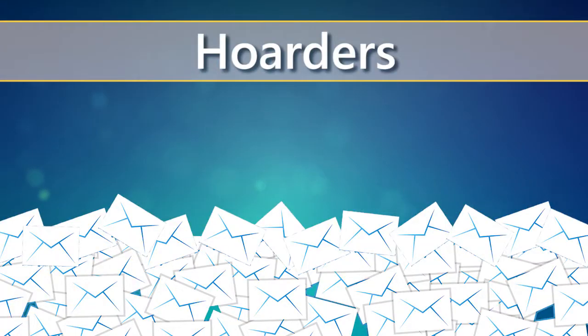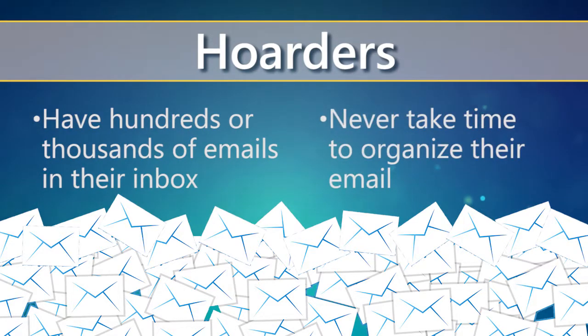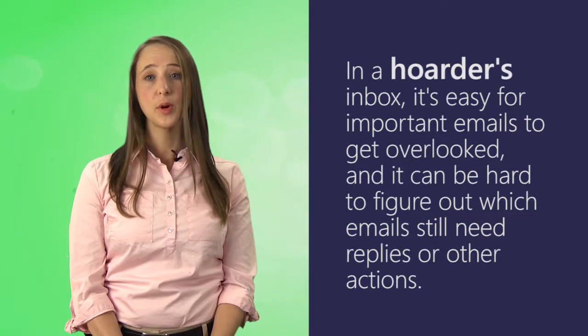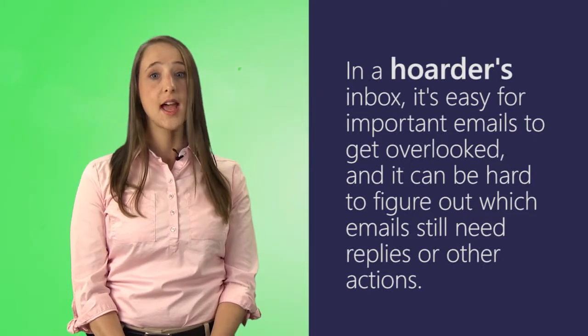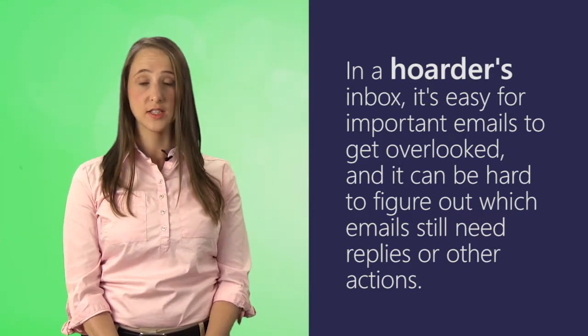Hoarders are the opposite. Hoarders have hundreds or even thousands of emails in their inbox because they never take the time to organize their email. In a hoarder's inbox, it's easy for important emails to get overlooked, and it can be hard to figure out which emails still need replies or other actions.